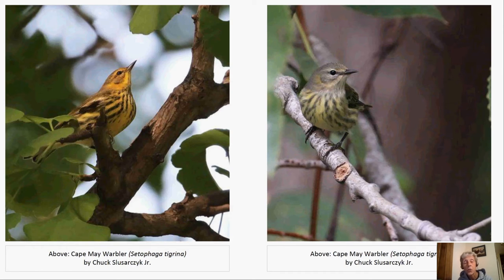You can see that streaking on the breast. You can see that yellow kind of on the throat, but then going up kind of towards the side of the head to behind the eye. So yellow, yellow, and again, the fairly heavy streaks on that well-marked bird.